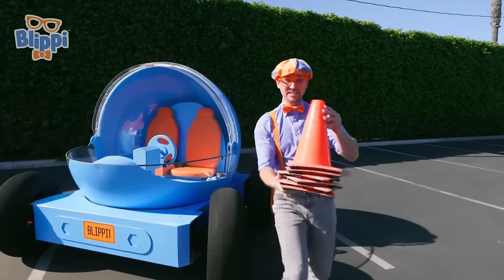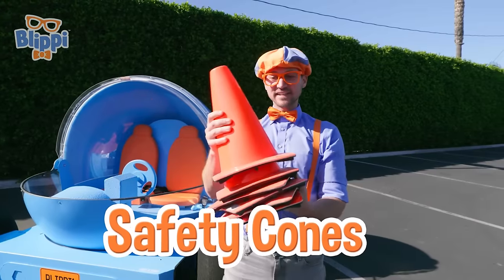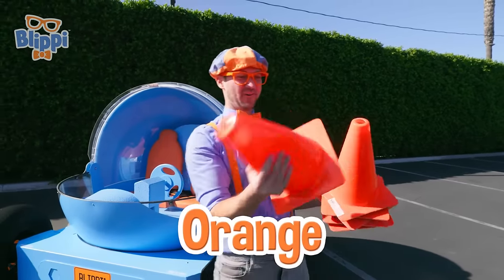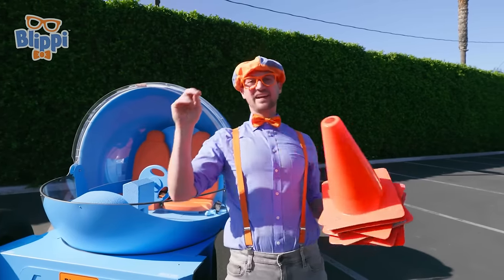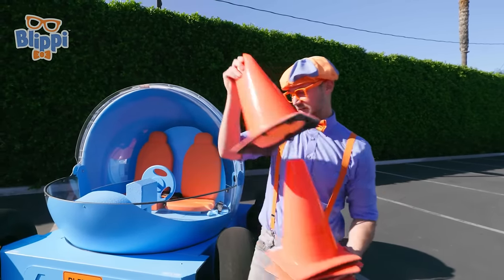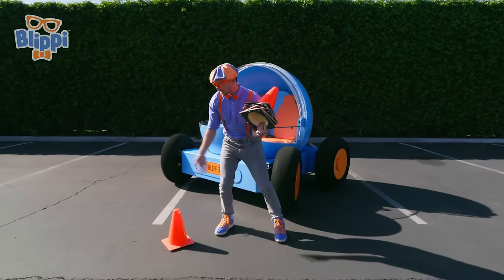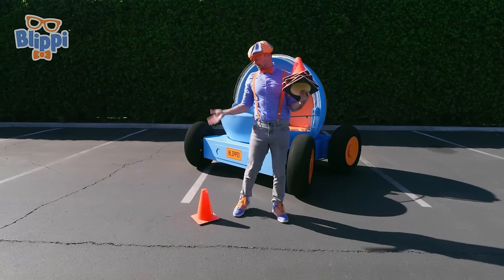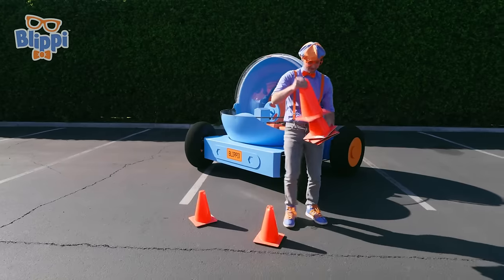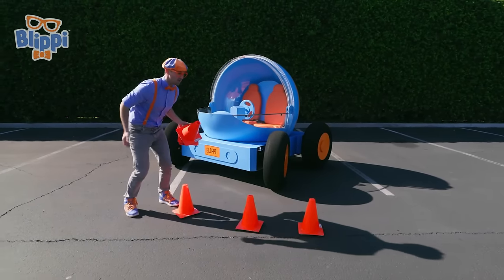What are these? Yeah, I know what these are. These are safety cones. Whoa, and I love the color, orange. Wow, one of my two favorite colors. Whoa, safety cones are used, yeah, to place on the ground, like that, to let people know that there's something around here. Yeah, just so you don't hit it. Or you could also place a few of them. Yeah, like that. And then you can make an obstacle course. Check it out.